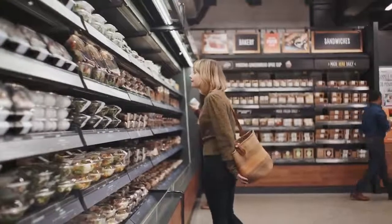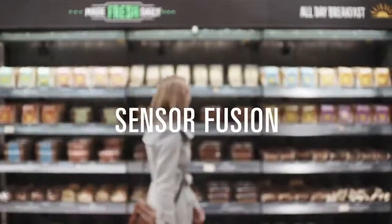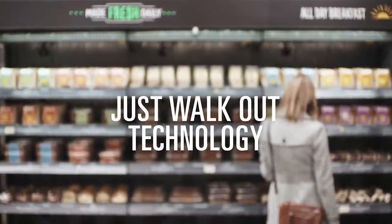So, how does it work? We used computer vision, deep learning algorithms, and sensor fusion, much like you'd find in self-driving cars. We call it Just Walk Out technology.